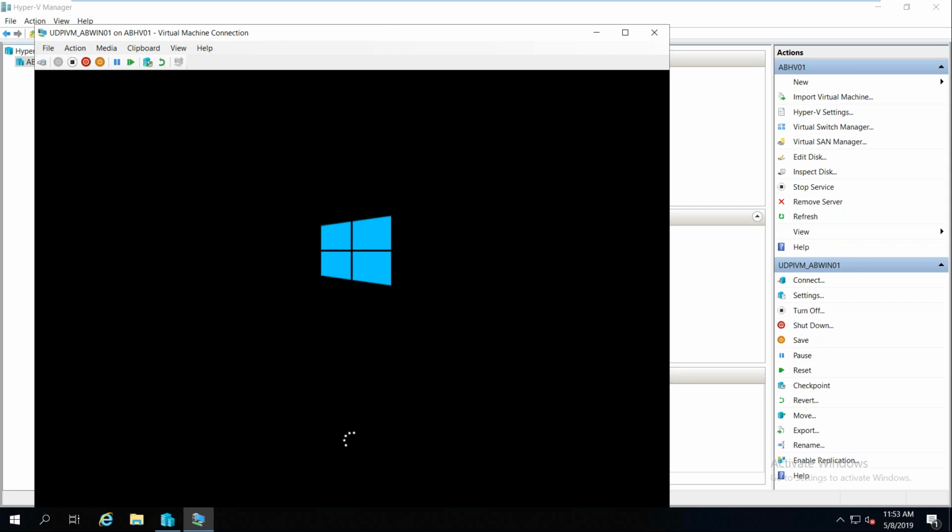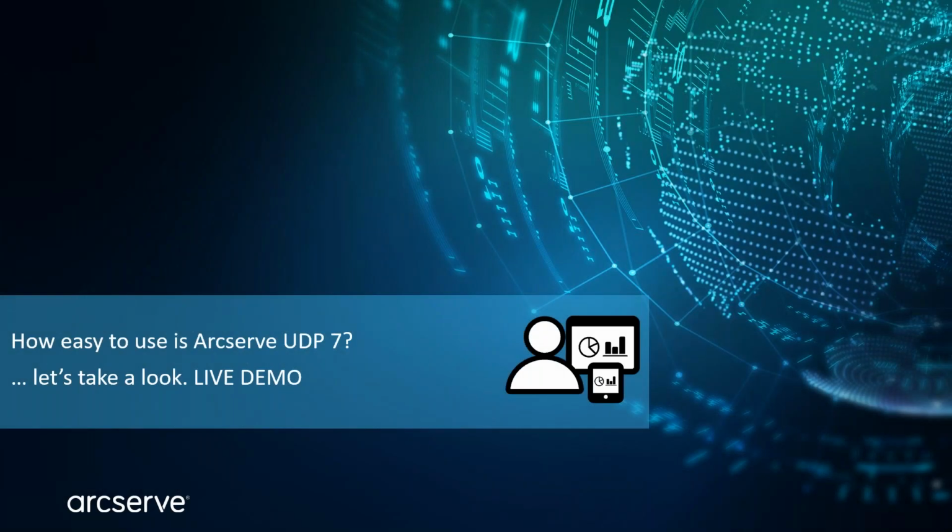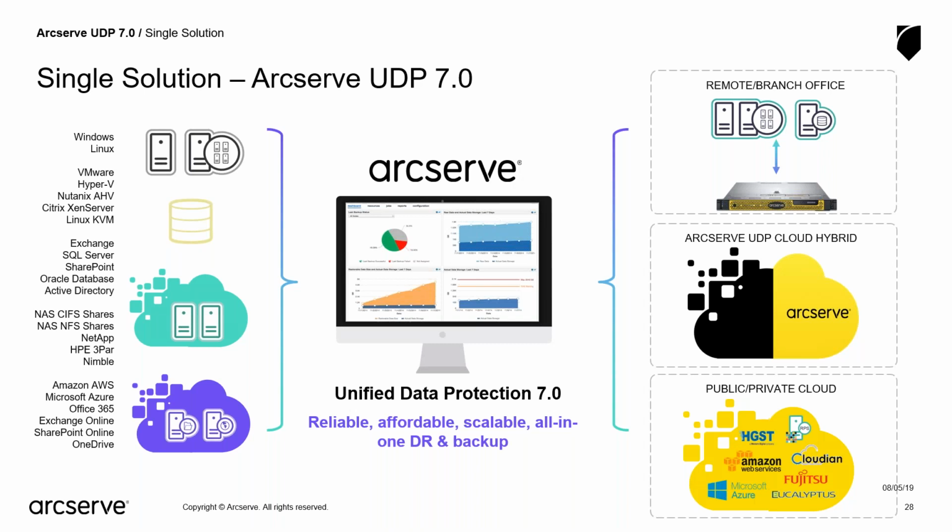I'm going to go back here to my presentation, and just to do a quick summary. What I showed you in the console is that we can protect all of these environments that you might have. We can protect Windows, Linux, we can protect shares, we can protect Office 365 data, we can protect instances that you have in the cloud. Everything will be managed by the UDP console. You can work with a software-based solution. You can work with our appliances. You can replicate this data to our cloud hybrid solution, or if you want to use AWS, Azure, or any of these cloud solutions as, let's say, a second or a third layer of protection, we can also send the data out there and we can recover your machines into one of these platforms.